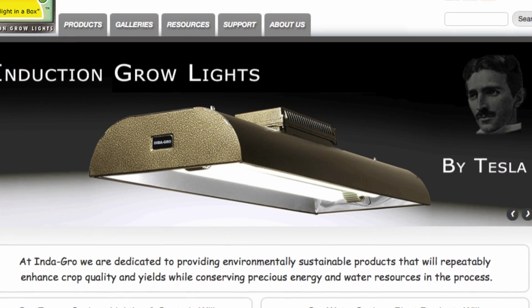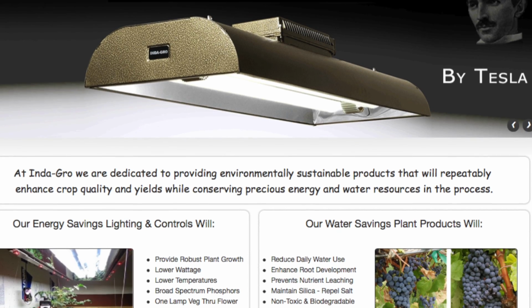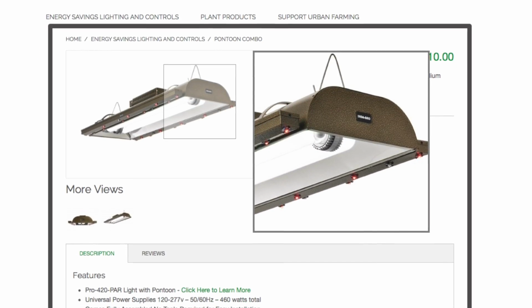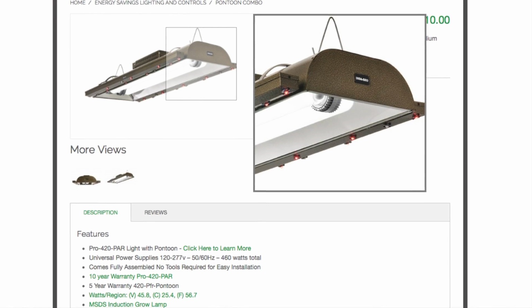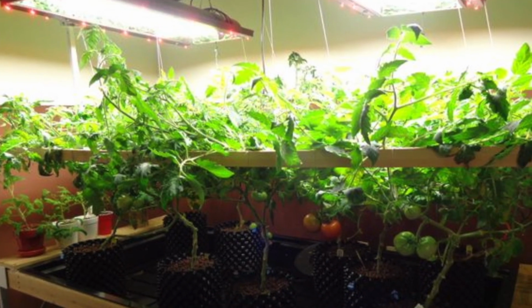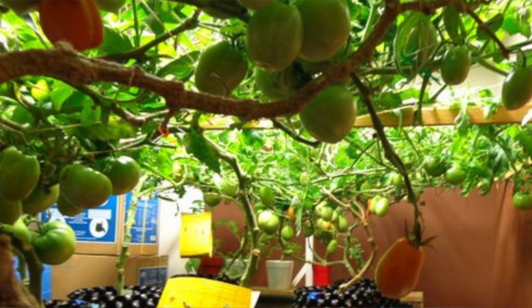There's certain things that we can do to improve spectra, and that's where we would introduce diodes. On inda-grow.com on our website, you'll see a product called Pontoon. There are specific wavelengths that you can really enhance flower. Our Pontoon does that. No sodium lamp hits these regions, no fluorescent lamp hits these regions. So using diodes to hit specific wavelengths just makes sense. And I think Tesla, had there been diodes around when he was alive, would have approved of that too.